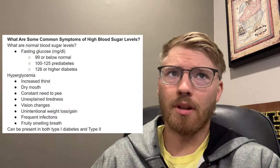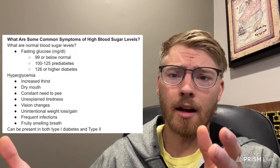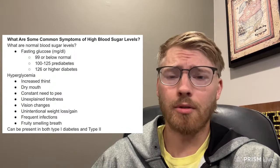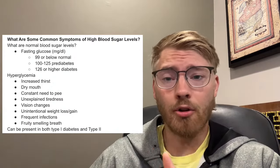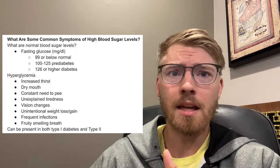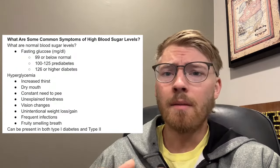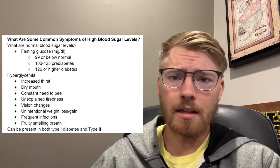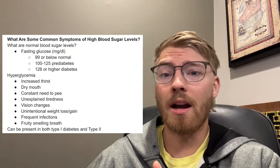And fasting is relative. Usually if you just don't eat anything after you get up in the morning, this is going to be okay for a fasting glucose reading, so you don't need to fast for like days on end. 100 to 125 is going to be what we would consider pre-diabetes, and then 126 or higher than that is diabetes. And this is usually a value that would be taken over a few different days, few different times, especially if you are somebody who's in that pre-diabetic or higher diabetes range.